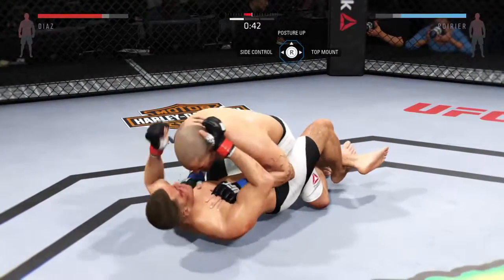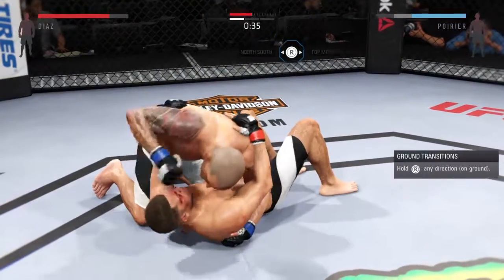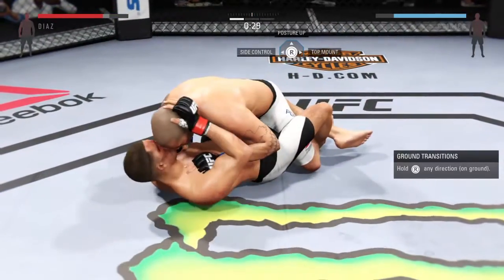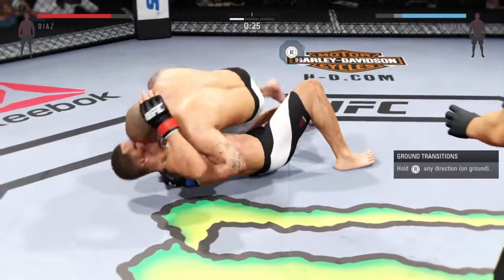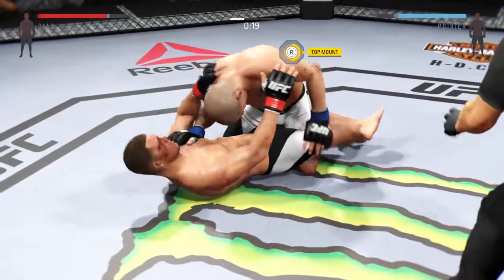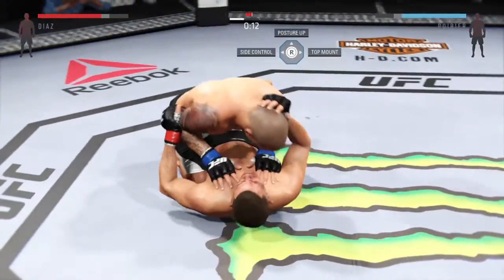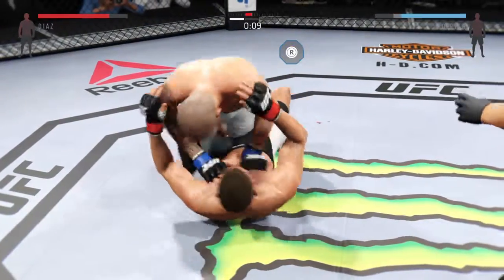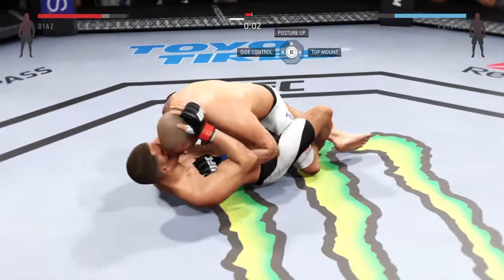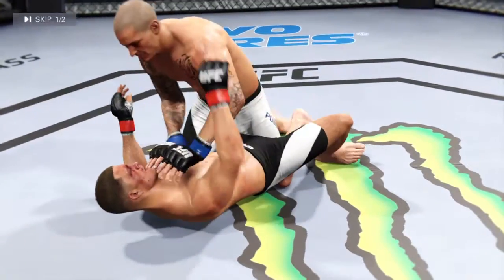He's got some time to work here, 45 seconds. See if he looks for a knee. 30 seconds left in the round. Poirier's back inside control. Excellent movement on the ground here, always trying to better his position. Look at this, he's out of it. He's back to side control. The horn sounds for the end of round number one.